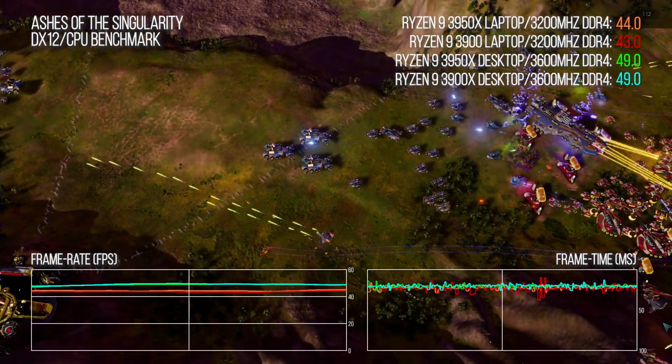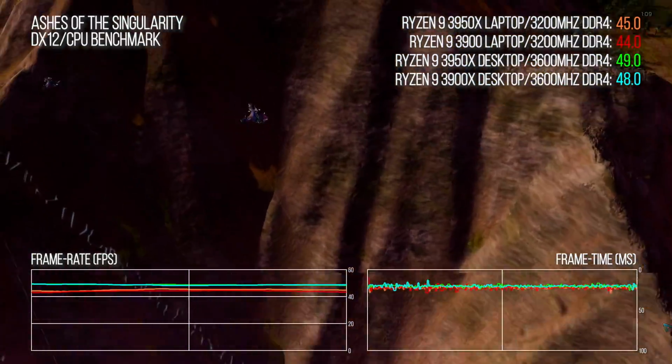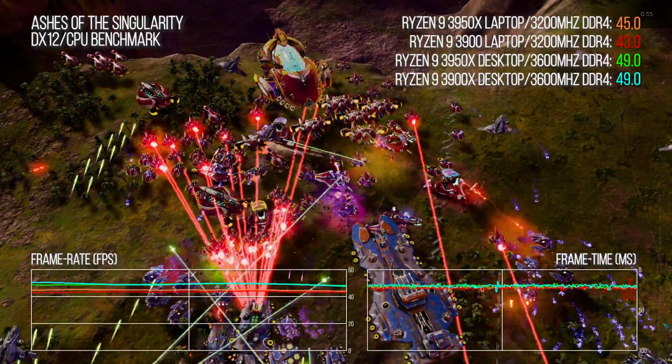CPU limited. Oh, and for some context on laptop performance, we've also got stats from the Asus Zephyrus G14. Ryzen 4000 again, 8 cores, 16 threads. A ton of fascinating data to dig into here, so let's get going. Ashes of the Singularity first.